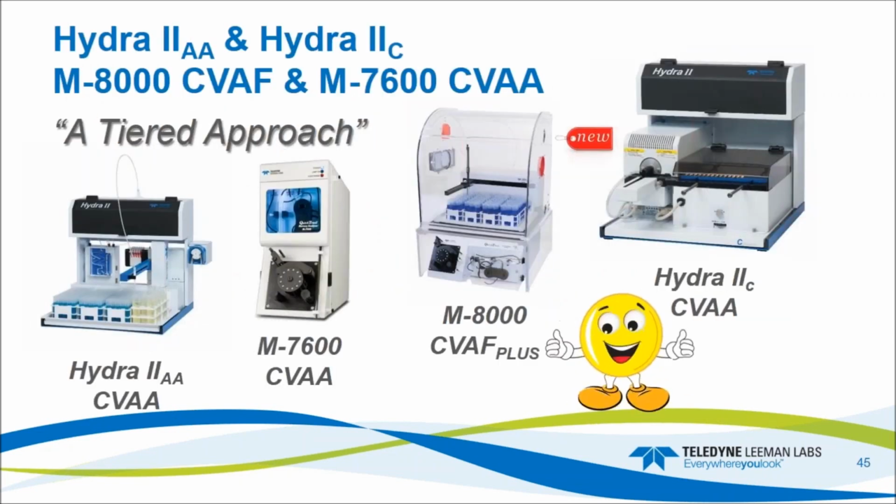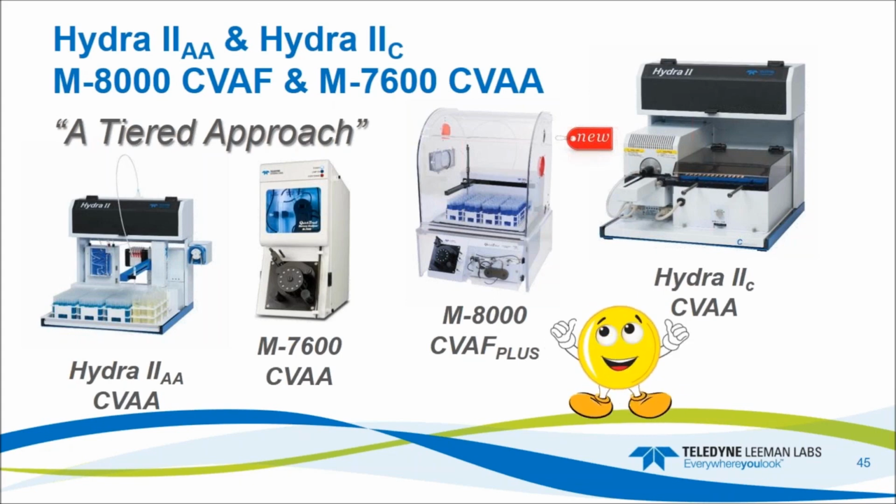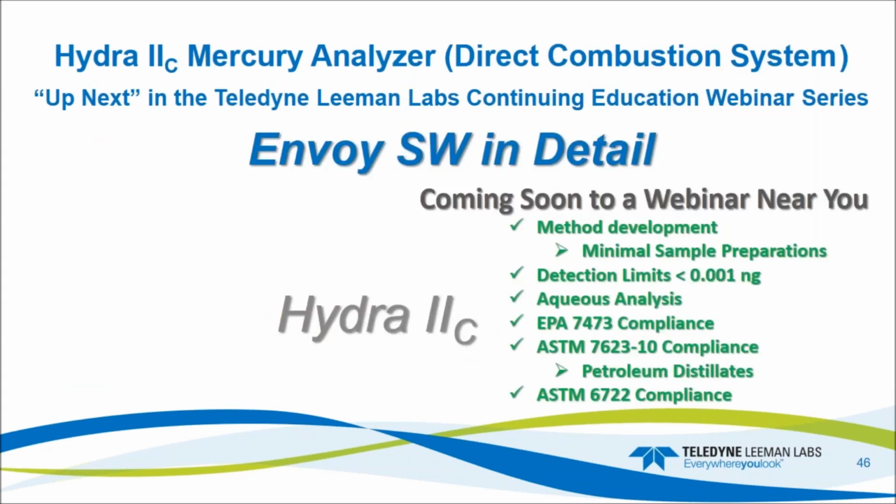So a little bit about the other products. We offer a tiered approach. We have the Hydra II AA, which is the entry-level reduction system, and the 7600, which is our higher-end cold vapor atomic absorption. And new this year, like I mentioned earlier, we have auto samplers and a new enclosure that goes with the M8000 and/or 7600, the quick trace products. And then we have the Hydra IIC, and that's also cold vapor atomic absorption.